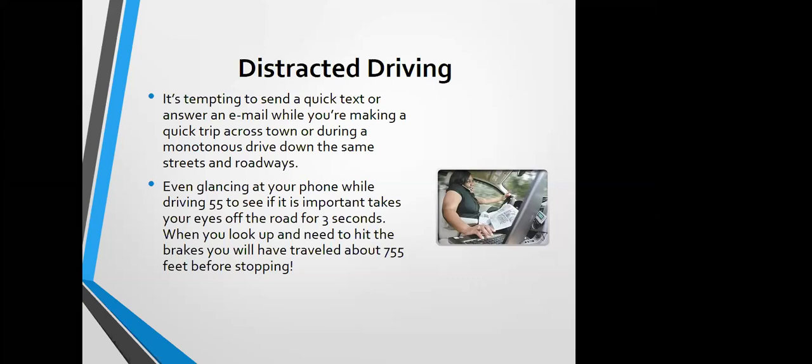So it's tempting to send a quick text or answer an email when you're making a trip across town on roads that you really know well. I mean, how many of us have driven places where, say you're driving home from work, you drive that road every day. How many times have you thought that once you pull in the driveway, geez, I don't remember one detail about that drive back? It's because you're on autopilot.